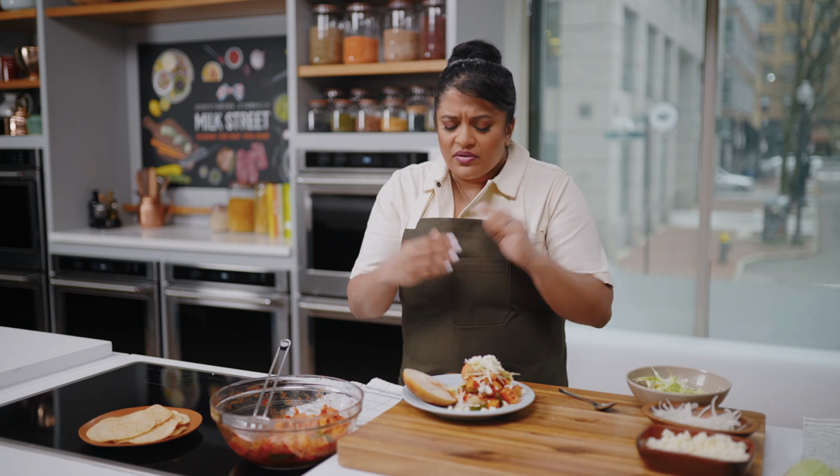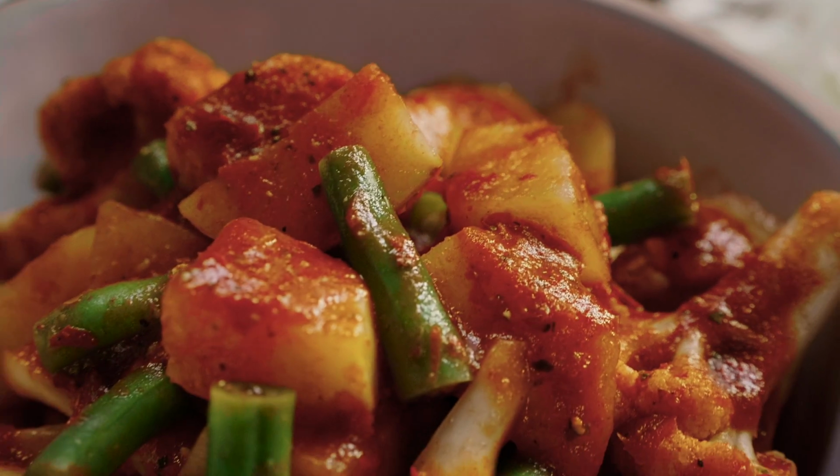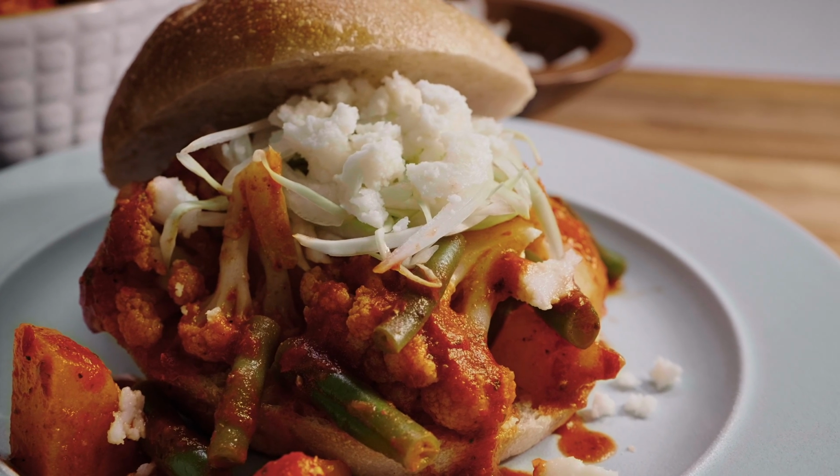And there we have it, a beautiful sandwich piled high with these well-seasoned vegetables, a little bit of crunch, a little bit of crispness and freshness. And so you've got a torta with Oaxacan-style vegetables and a chili garlic sauce.